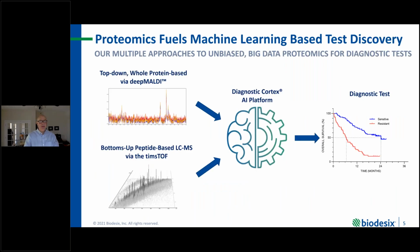Now, what do we do with this data? The data that we generate with these different techniques is used to feed robust, highly reproducible data into our Diagnostic Cortex AI platform. Like I was saying, the Diagnostic Cortex platform is an AI platform that's been developed over the last decade and continuously improved, specifically to answer clinical diagnostic questions.